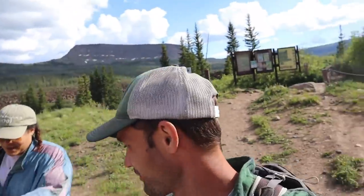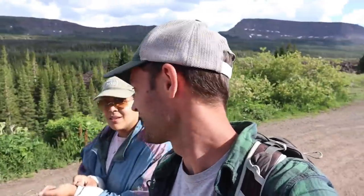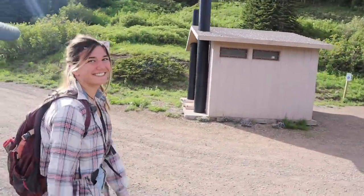After how many miles, check your watch? We did 8.2 miles in 5 hours and 7 minutes, and we are officially back at the trailhead. I think we're all tired. What would you say? I'm tired. Yeah, I think so. But it was so good. Any opinions from Faye? My feet kind of hurt.